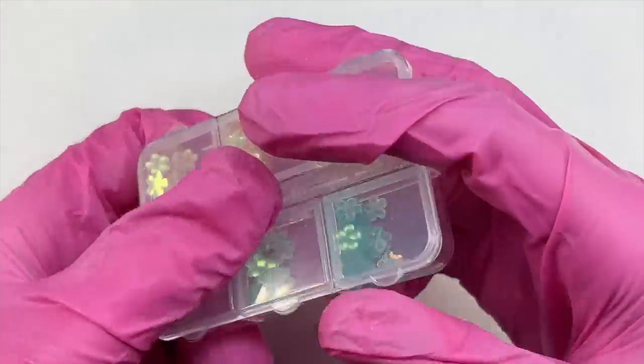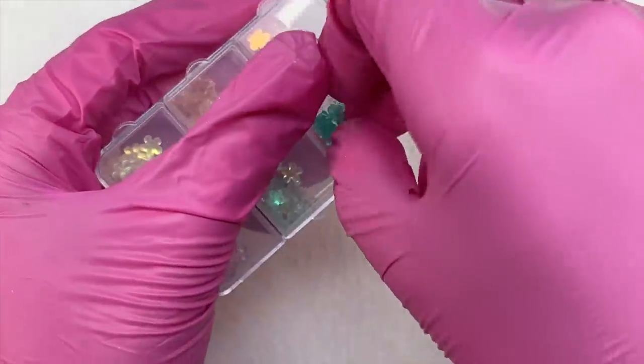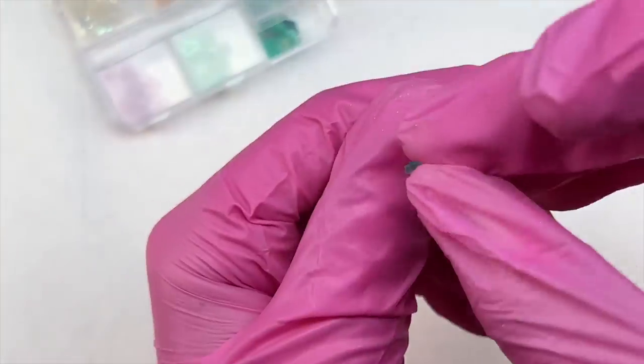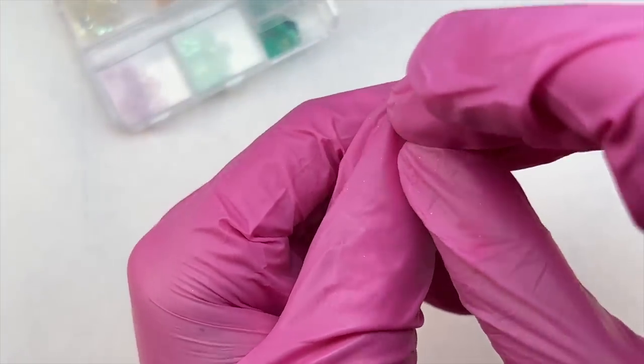The next item are these very pretty iridescent jelly-like flowers. These are kind of like those colored flowers that are very trendy, the ones I have been using frequently.